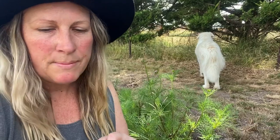I wanted to show you just one thing I do with my cosmos. I have a lot of people asking me about pinching out cosmos and all sorts of flowers. I do it with most of my blooms. Now, that's because I'm a flower farmer. You don't have to. Hello, girl.